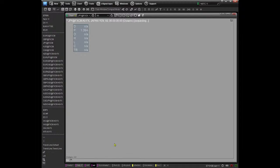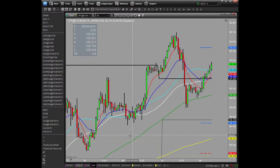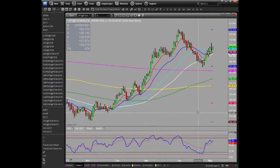Dollar yen. Well, the yen. Let's get on the right chart here. There we go. From a daily point of view first, yesterday was a pop and drop, but it's pushing back up there. Now I'm still long on this yen. As I say, it's a position trade. I've mentioned it long enough on these outlooks. Still looking for further upside there.